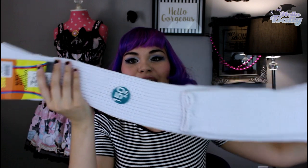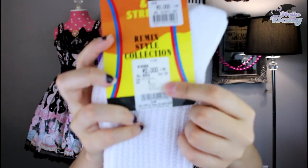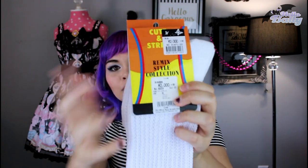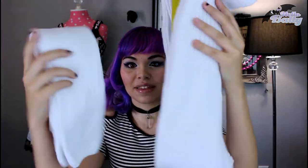But then the next day we went somewhere else and I found even longer ones, which were granted a lot more expensive, but they're super thick and super warm, and they're not as soft as the other ones, but these ones were 2,000 yen, which is roughly 20 USD, a little bit less, a little bit more depending on the conversion rate, but it's around the price if you just take off the two zeros at the end. And these are 150 centimeters, so those are a lot longer, and you can tell by the thickness. But I'm excited to have both because it's nice for winter outfits and for summer outfits.